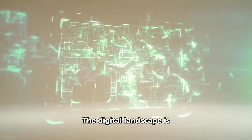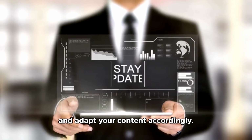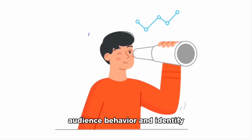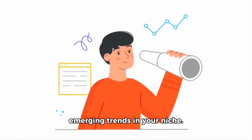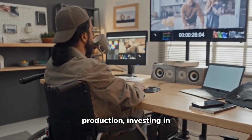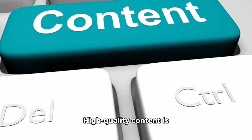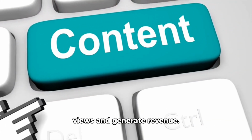The digital landscape is constantly evolving. Stay updated with the latest trends and adapt your content accordingly. Use AI tools to analyze audience behavior and identify emerging trends in your niche. While AI can automate many aspects of video production, investing in quality is still important. Ensure your videos are well-produced, informative, and entertaining. High-quality content is more likely to attract views and generate revenue.